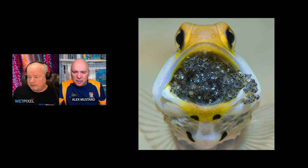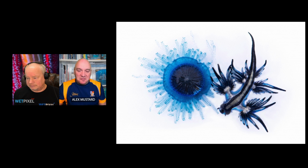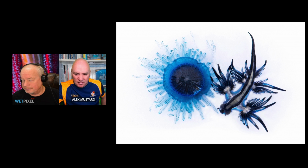Scrolling down at my end, you're the second place in that category, which we could maybe just highlight briefly, which is called Blue Danger. I'm not convinced that's an underwater photo. I think that's taken from above the water. Possibly, yeah. Just the subjects are in the water, but I think that's looking down on the parietii, whatever it's called, and the pelagic jellyfish, pelagic nudibranch.